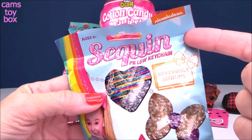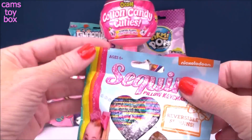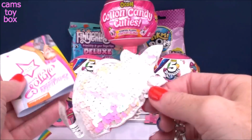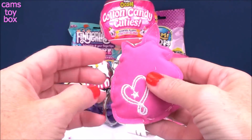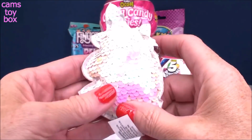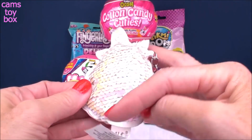This is a sequin pillow keychain with reversible sequins, which is really awesome. There's 8 different ones to collect. Oh, look at what we got. We got the unicorn one. So the back is really, really pretty. It's got the little heart on there. Let's give it a flip. I don't even know which way to go. All right, looks like we'll go down this way and then up.